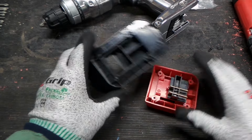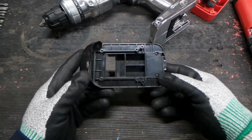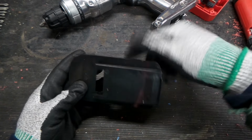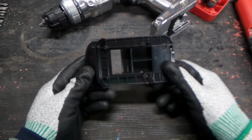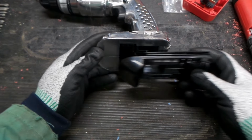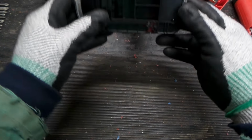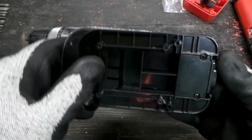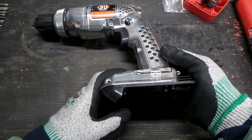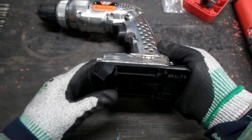Now this might get a little bit more interesting than I was expecting. Try and shorten, but we will come up with something. And really what we need is to shorten this. You can see that it'll sit nice, just like that on the face of the drill. It'll actually look pretty good.